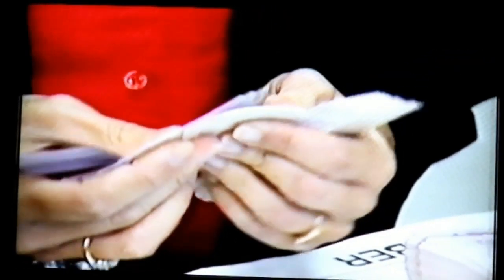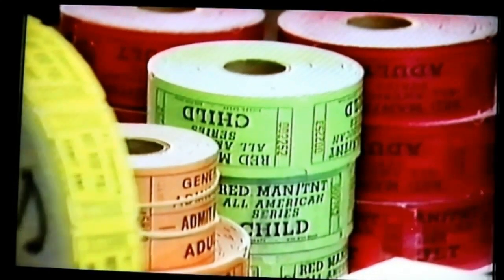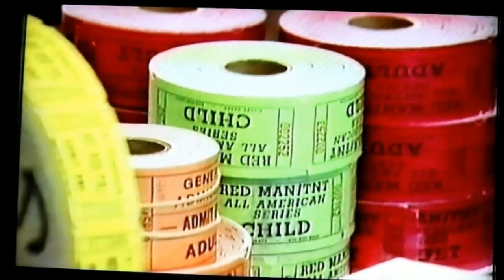You've got to have ticket takers, ticket sellers. You've got to order tickets. You have security that you have to deal with. And also, you've got to have ample parking for people to come to the building. It's a big job to get this done and get everything pulled together.